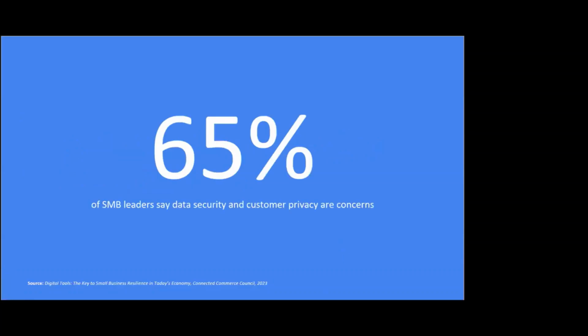Because, according to an online survey conducted by the Connected Commerce Council in 2022, 65% of SMB leaders, SMB being small and medium business leaders, say that data security and customer privacy are concerns for their businesses right now. I think that should be 100%. It doesn't matter if you have good cybersecurity in place, firewalls, two-step authentication, which we're going to get to in a moment, the best cybersecurity you have for your business, I'd say this is to be a concern for everybody.